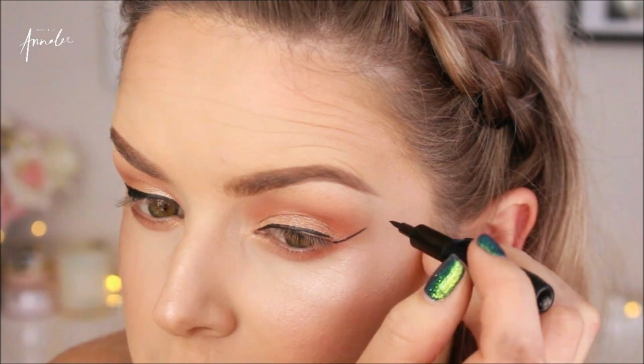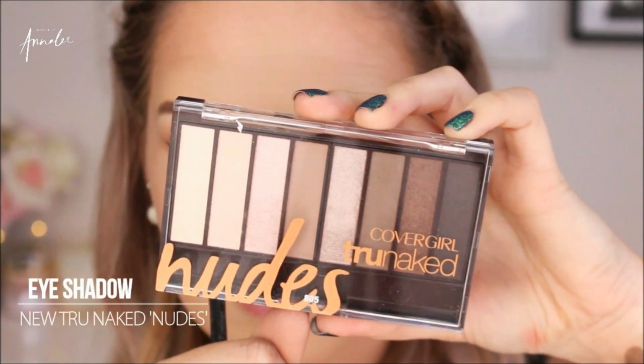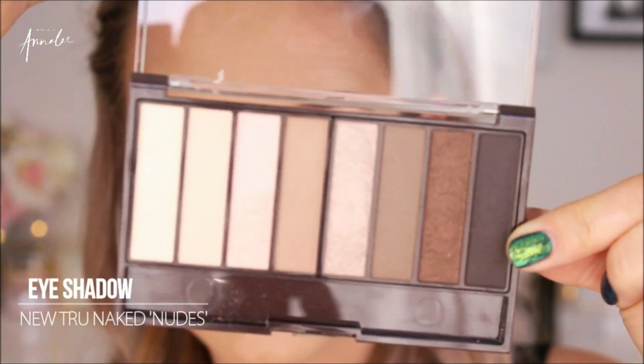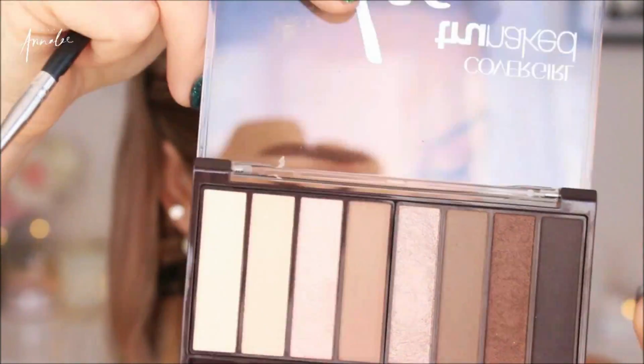Now to make the wing liner even more dramatic, I'm going to be smoking it out. So I'm going to use the TruNaked Nudes palette again, and I'm going to take this charcoal black, and with a very fine detail brush, I'm just going to be running it along my wing liner and blending it very, very softly into my eyeshadow.